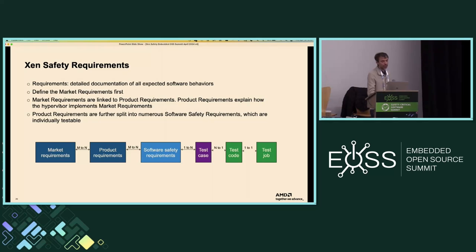Here in the slide, you see M to N instead of 1 to N, because sometimes one product requirement can link to more than one market requirement. So to be precise, I wrote M to N. But conceptually, you can think of this as 1 to N, and from product requirement to software safety requirement, again, 1 to N. Also, it's not exactly always the case.